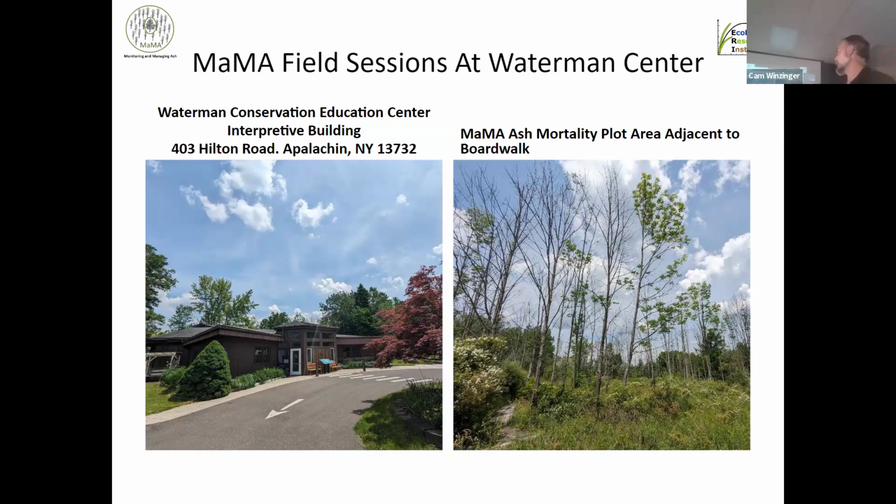But for those of you who are not familiar, this is our lovely building. This is our lovely pervious parking lot and stormwater education system that I'll make an additional plug for everybody to visit and learn about. There's interpretive signage peppered all through the project. And this is a shining example of ash decline.